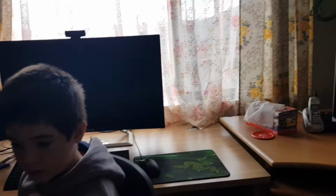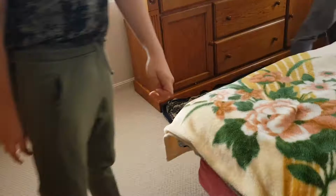Computer. And a second computer. This is the printer. It's broken. Yeah. And then a mirror. Mirror on the wall. It's a sleeping room. It's a bedroom, I mean. And here we play 7 Days. That's where I slept with my grandpa.